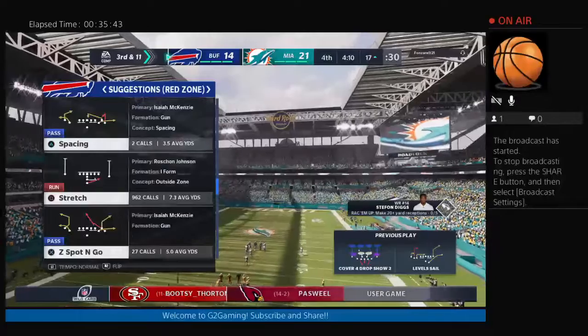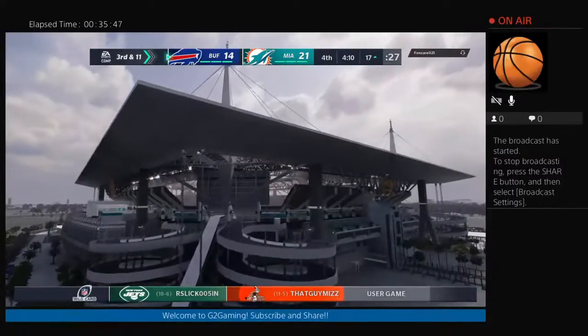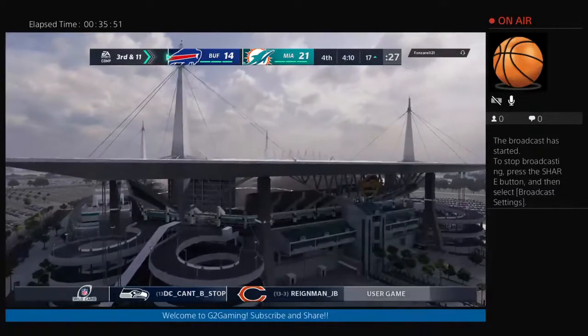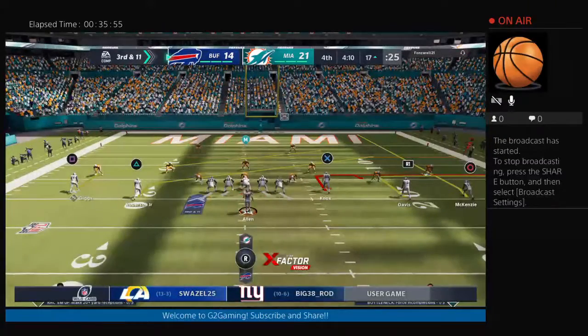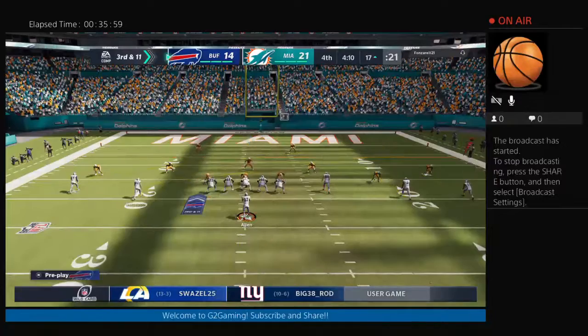This is 3rd and 11. From the gun, it's Allen. And this time he's got the hook up. It's complete. And the Bills are going to have 1st and goal as they try to finish off this drive with 6 points. They're able to convert on 3rd down, and that sets up a 1st and goal.